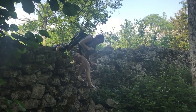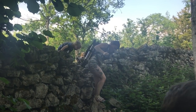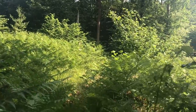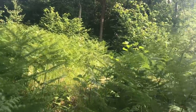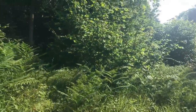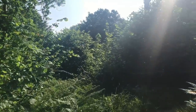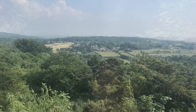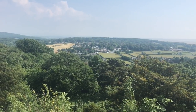Careful, because the rocks are wobbly. It's like a jungle, isn't it? These ferns. Oh, we found a path. Let's see where we are. You can hear the church bells.